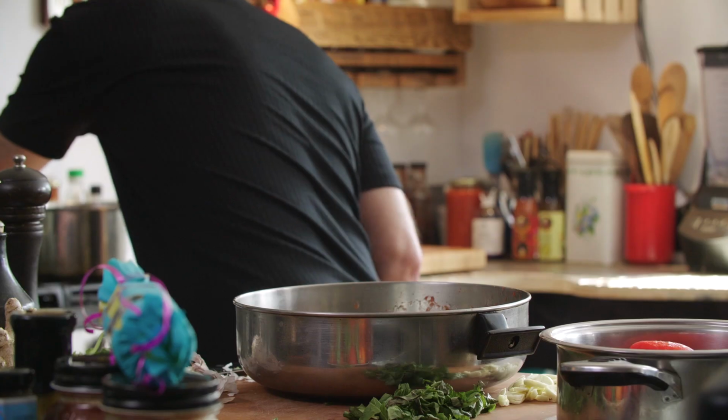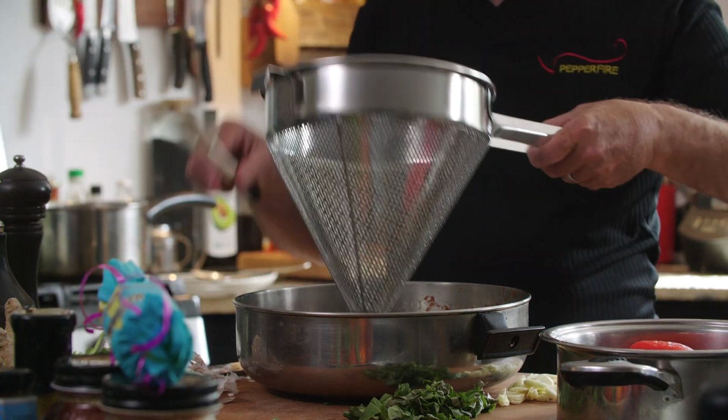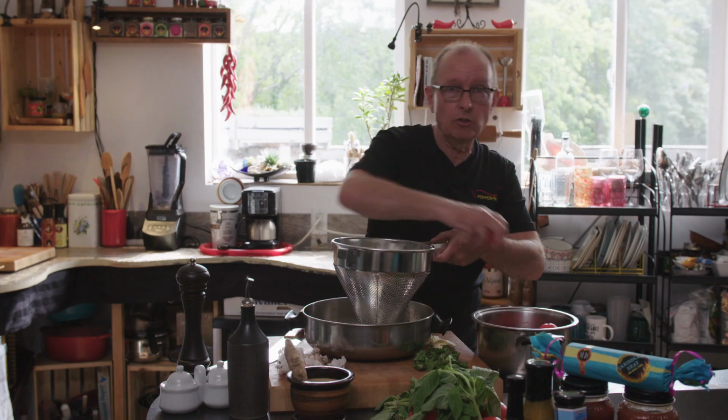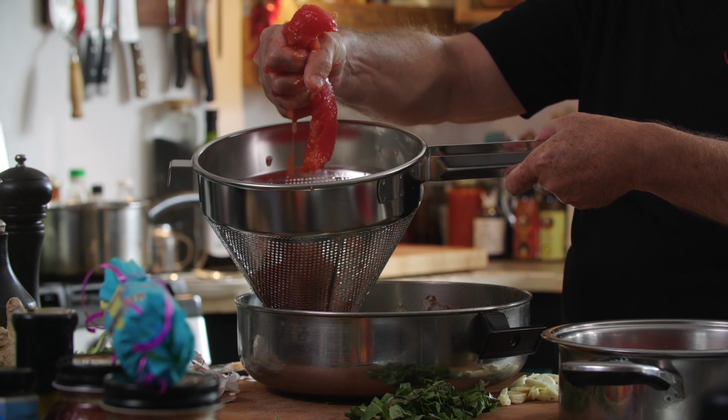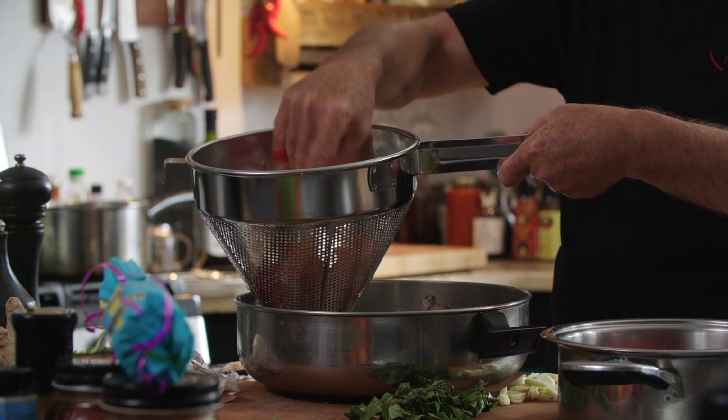So now we're ready for step four. I'll just get my sieve and we'll start putting the tomatoes. What I do is I take a tomato, I just crush it in my hand. I just want to break up the tomato.